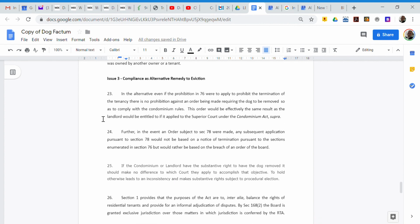The next argument to be made is a compliance remedy as an alternative to eviction, so that even if the prohibition in Section 76 were to apply to prohibit the eviction of the tenant, there's no prohibition in Section 76 against an order being made requiring the dog to be removed so as to comply with the condominium rules. This order would effectively be the same result as a landlord would be entitled to if it applied to the Superior Court under the Condominium Act.